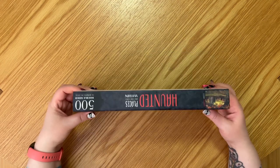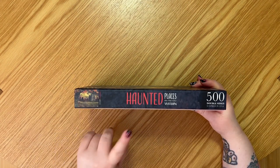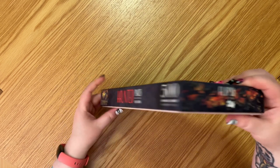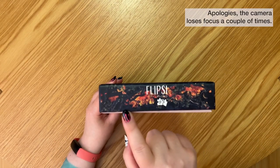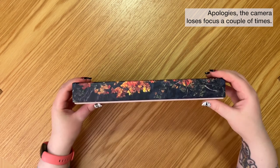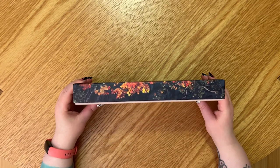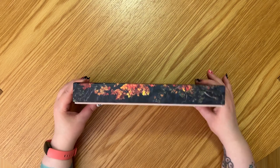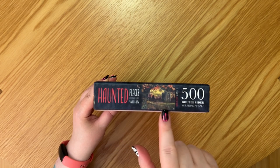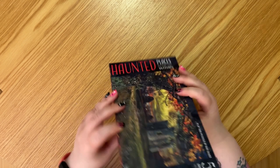So let's check out the sides. This side here has the small image and says Haunted Castle. That's the name of the puzzle image, Haunted Places and What Lurks Within, and then 500 double-sided surprise puzzle. And then what's on this end? Okay, so this end has the leaves and branches from the image, and the Flipsi logo. And on this side, we've just got another section of those leaves again from the image, which is a nice touch. If you had this side on display, it would look quite pretty. And then this side has the Haunted Places and What Lurks Within text, the small image, then Haunted Castle, the name of the image, and 500 double-sided surprise puzzle. So that's all of the sides.